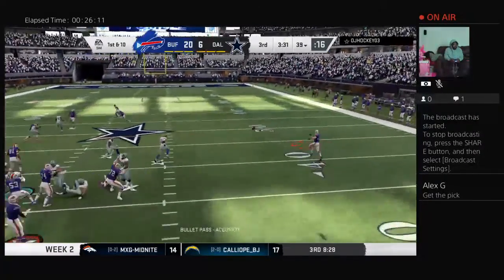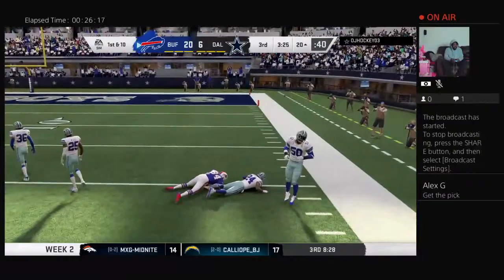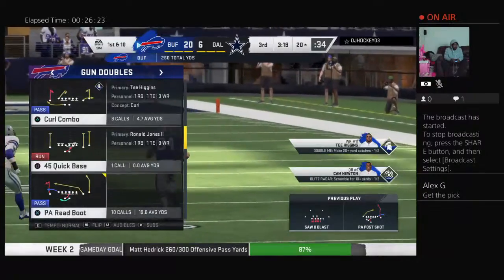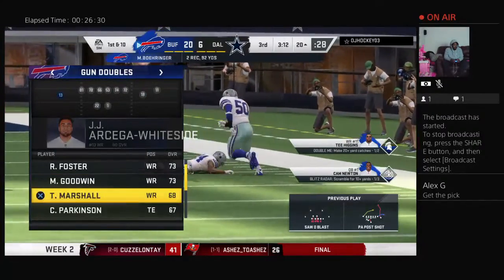Newton now to throw. It's a short one here, complete to his tight end. And he takes this down deep on the Cowboys side of the field. A big play here for Buffalo. 41 yards. What a luxury to have a tight end that can not only catch it, but then can run after the catch like that.